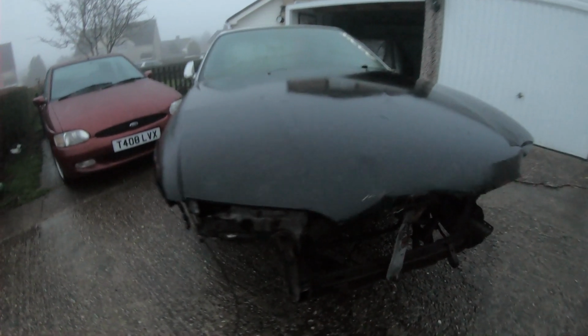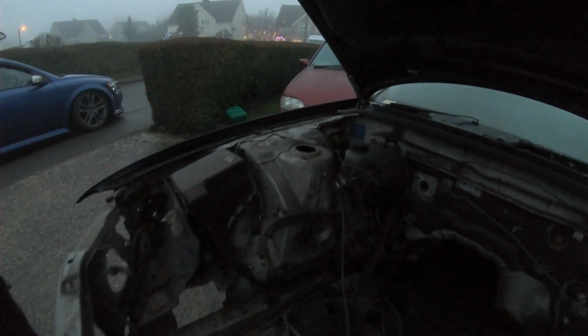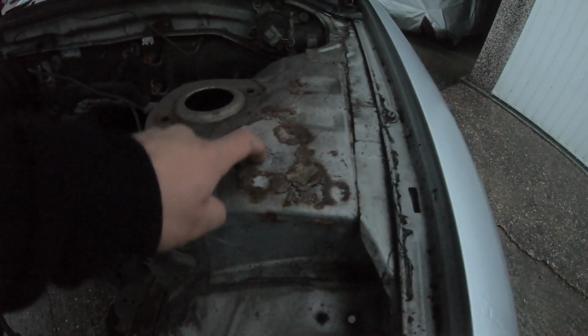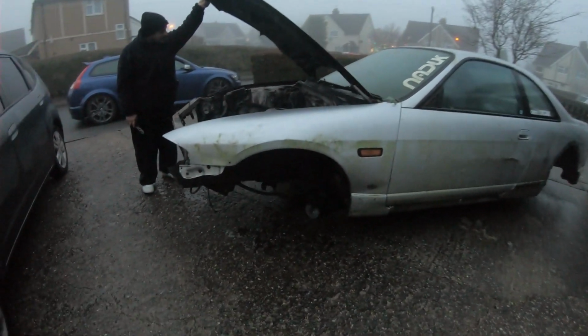Here we have a mint bonnet. How do you like that? Oh, wait, dude, we got no engine, man. It's like a Fast and the Furious style, isn't it? Is it? What kind of a repair job is that? That's a professional job, that is. GTST, supposed to be a 2.5 turbo.